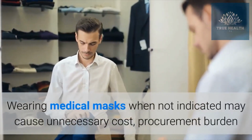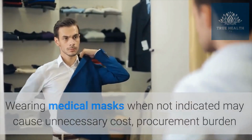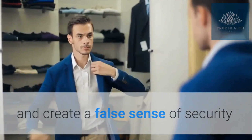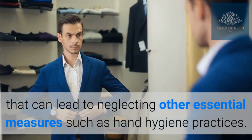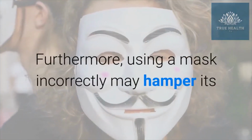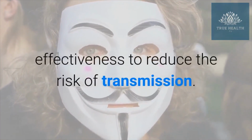Wearing medical masks when not indicated may cause unnecessary cost, procurement burden, and create a false sense of security that can lead to neglecting other essential measures such as hand hygiene practices. Furthermore, using a mask incorrectly may hamper its effectiveness to reduce the risk of transmission.